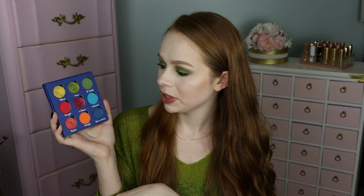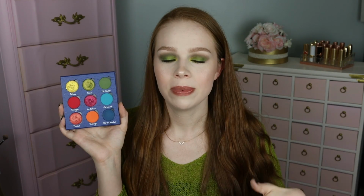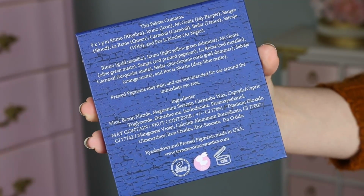I did want to go ahead and let you know really quick that Sangre is a pressed pigment, and technically pressed pigments are not supposed to be used around the eyes, and the reason why is because they're not approved in America specifically with our regulations because they stain. But in the EU, they're not considered not eye safe, so it really just depends on you and if you're comfortable using it or not. I personally used it and didn't have any staining or sensitivity at all, but I wanted to let you know that is on the palette as well. It's like a little warning, but personally, I've never had an issue with pressed pigments.